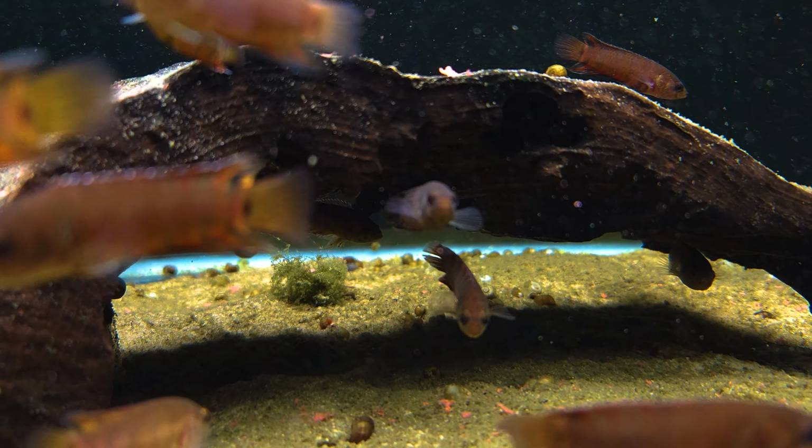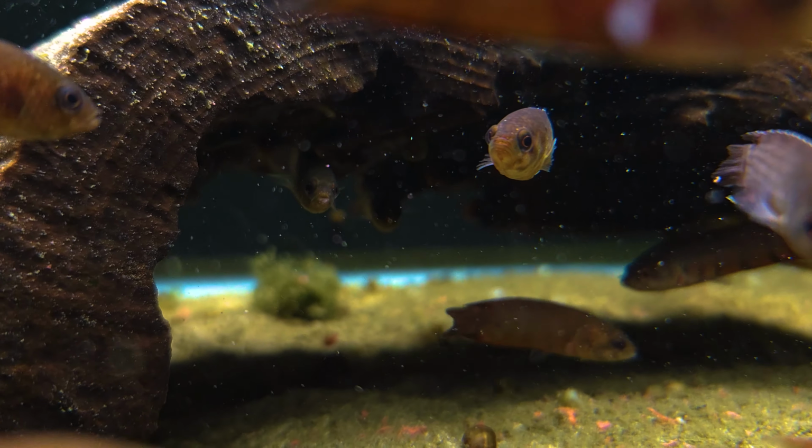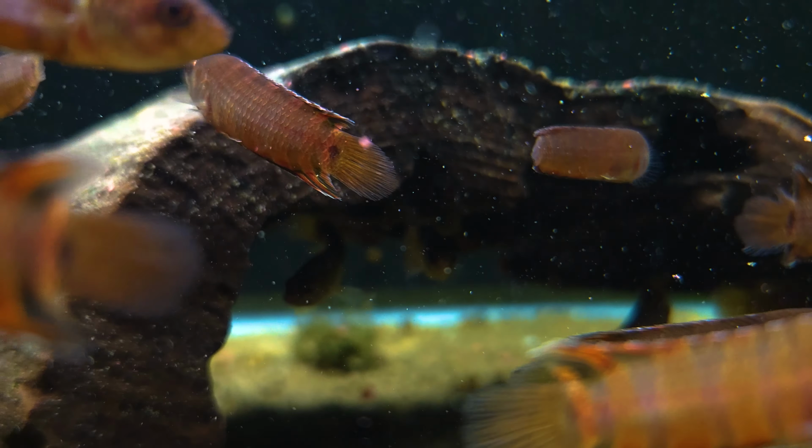So when you're deciding who their tank mate should be, they should be other fish that are kind of calm in demeanor, slow swimmers, peaceful, chill fish. If you do that, they'll get along famously, I think, with pretty much any tank mate.